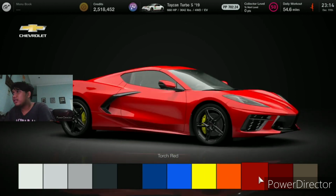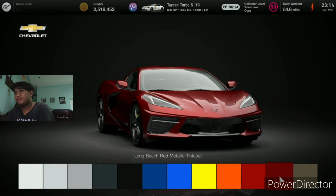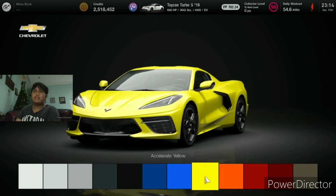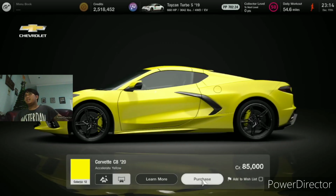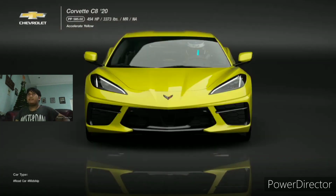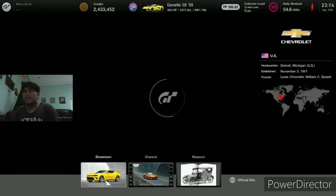I personally love the Torch Red, Long Beach Red Metallic. That's too dark. I'll go with the bright yellow, the Accelerate Yellow. All right, purchase it. It is quite cheap, actually. It's not like a hundred, like a hundred thousand Crew credits. Sorry, 100 credits. I usually play The Crew 2, so yeah, $100. All right, I'm gonna say dollar instead of credit.